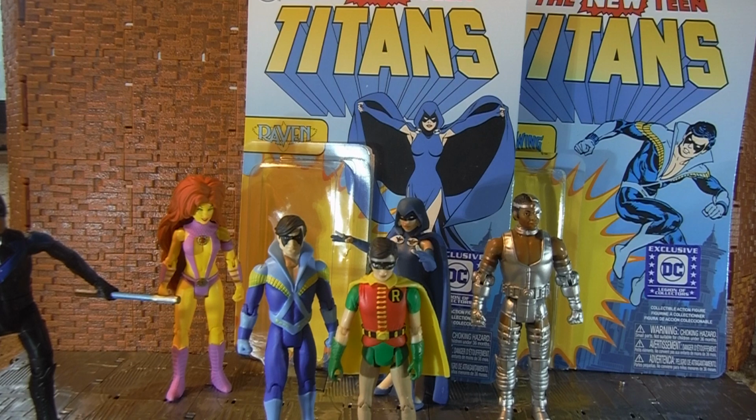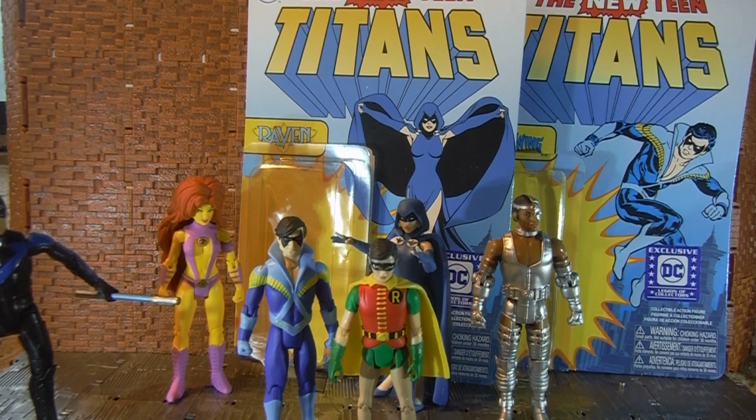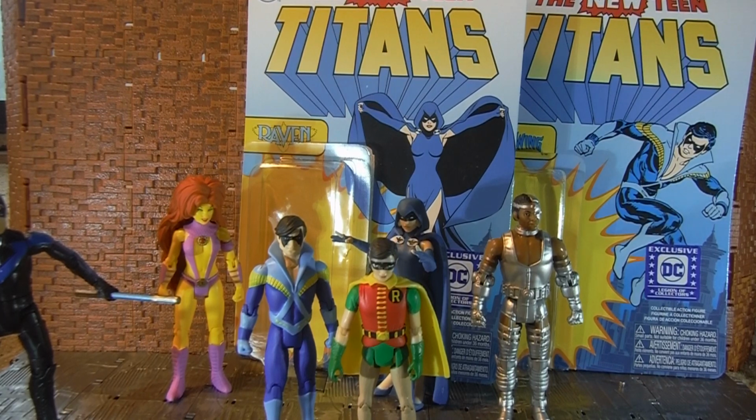I think Raven is my favourite out of all of them. She does look the coolest. And you can get kind of far more interesting poses out of her than the others. They all kind of, if they didn't have the enclosed fist where they can't hold weapons, I think it would have been a bit better if they were able to do that. But sculpting wise, paint wise, they all seem to be pretty good. So there you go, guys. Quick video review for the new Teen Titans from DC, from Mattel, from Funko.